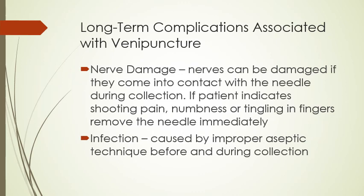Some other long-term complications would be nerve damage. If they come in contact with a needle during collection, your patient is going to know it, and they're going to let you know it because it's going to hurt. Wherever that nerve stems from, it's going to send a shooting pain all the way through the area of the body. And depending on how much you actually puncture the nerve, it can be damaged permanently. So just make sure that you are not going too deep no matter where you are performing the venipuncture.